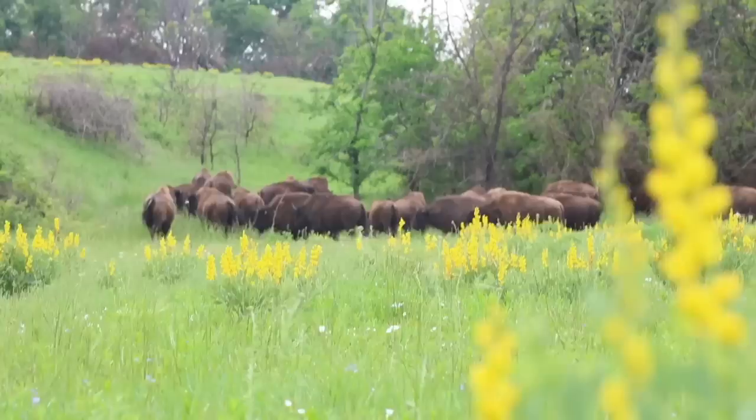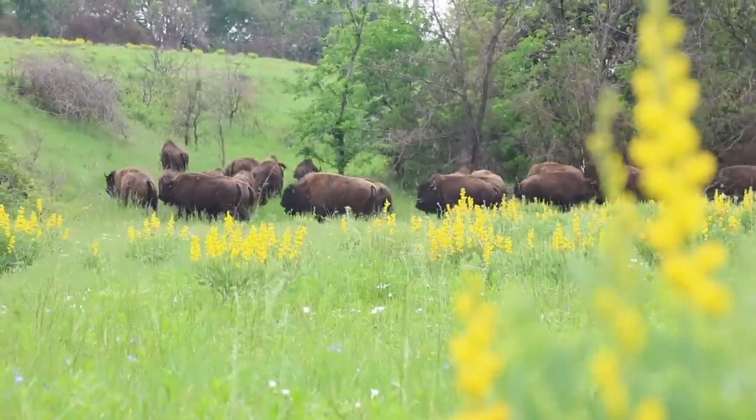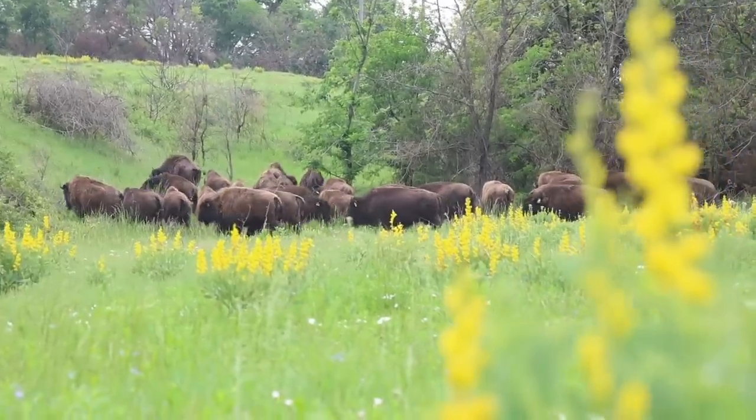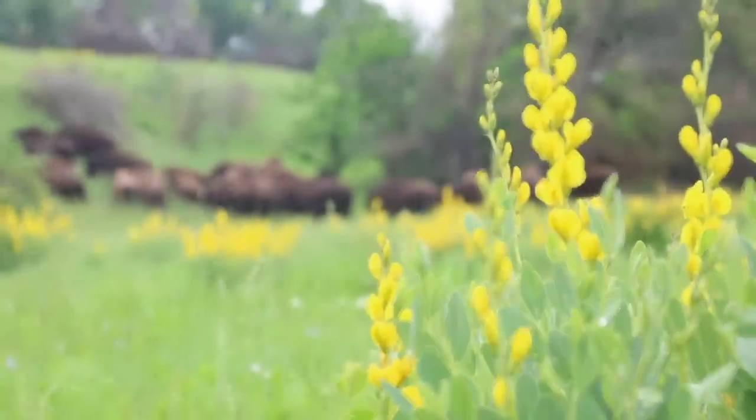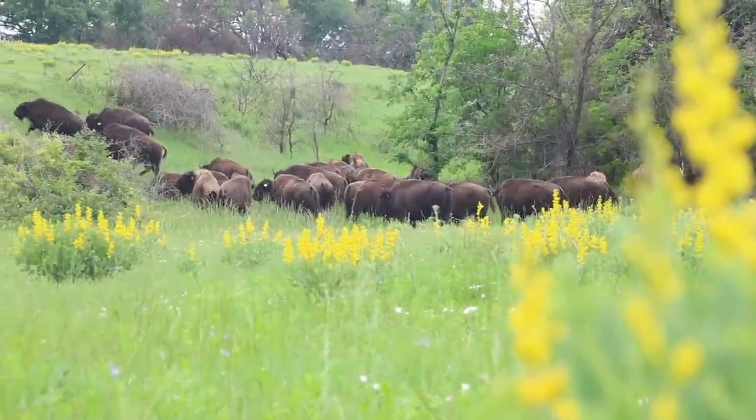We don't raise bison just for meat. We don't raise bison just for breeding, as there's a whole holistic approach to this and how much they can affect other things, such as the land. And they've done that for hundreds of years. We're still taking that approach and letting them manage the land with some human intervention. Once the bison are out here with some help from us, they can keep this landscape the way it should be and the way it was a long time ago. And so that's what we're trying to do.